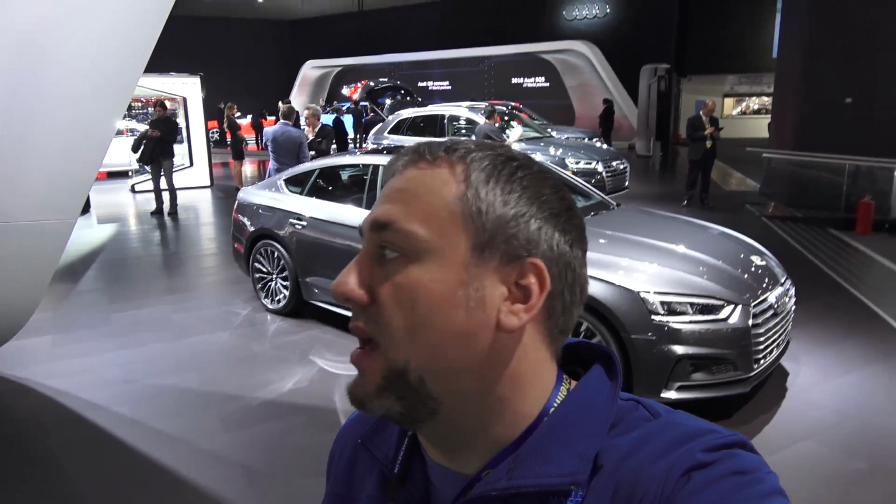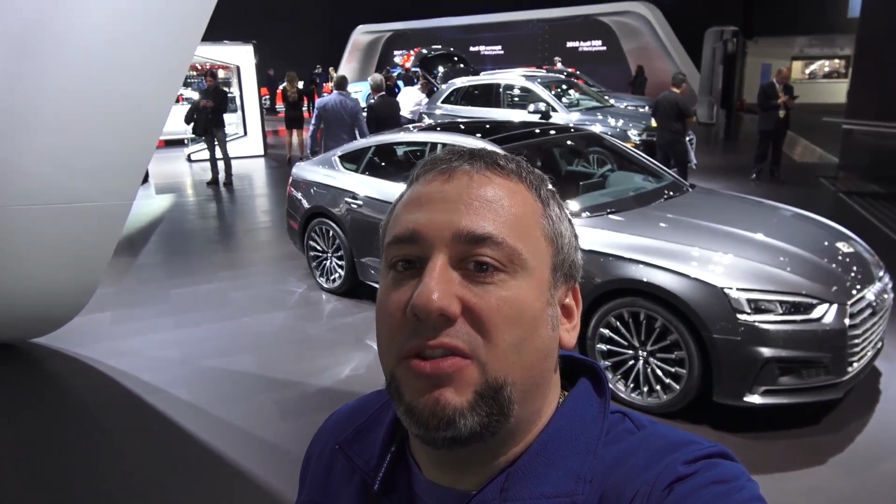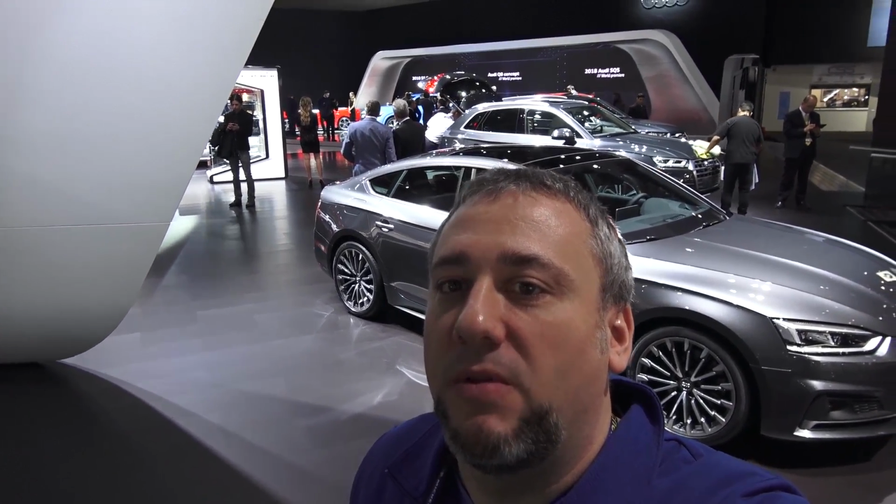Finally coming to the US for Audi is a great looking A5 and S5 Coupe you can see behind me. These are 4-door coupe designs, very similar to an Audi A7 and S7, but slightly smaller, obviously, based on the A4, A5 sized vehicle. You can see the flowing rear hatch. It's just a great looking car. Looking forward to seeing these.